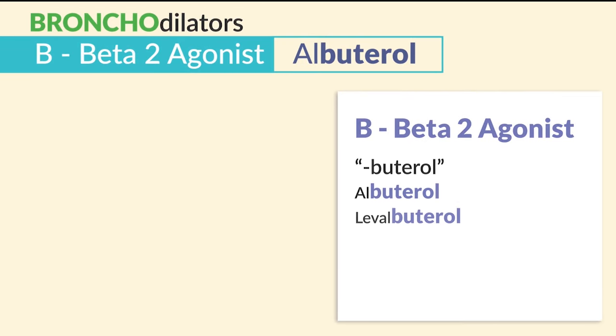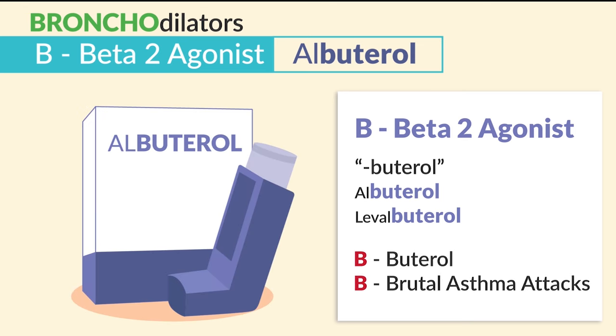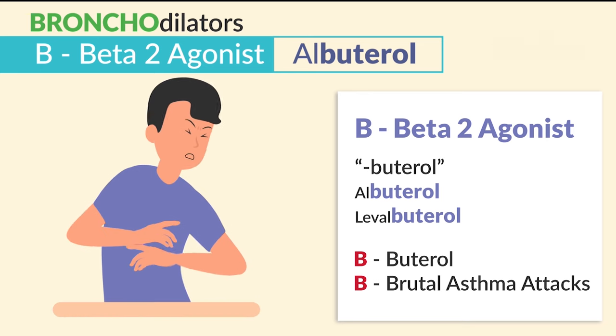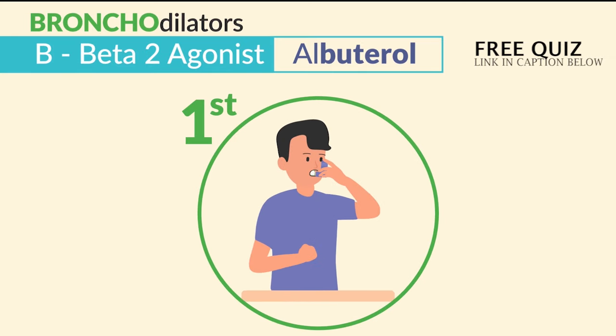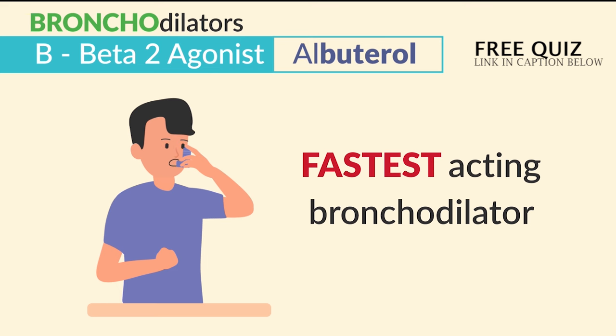First off, we have B for beta-2 agonist. These guys end in buterol, like albuterol and levalbuterol. So guys, just remember the B in buterol is used for brutal asthma attacks, since it's the first drug we use during severe asthma attacks, and it's the fastest acting bronchodilator.